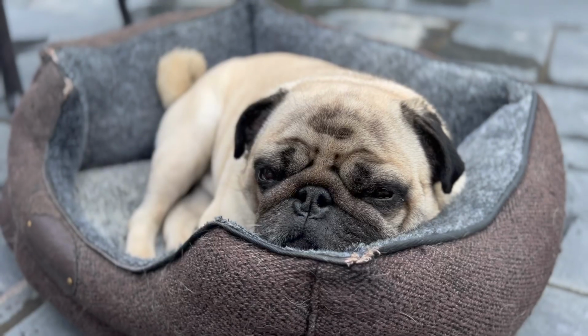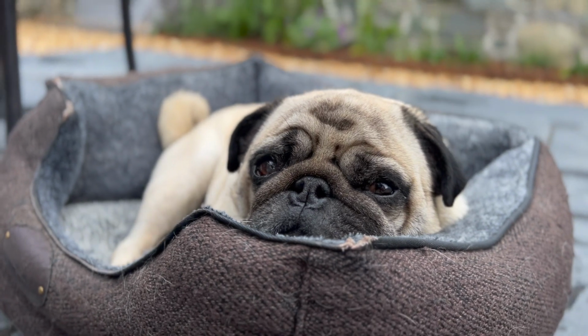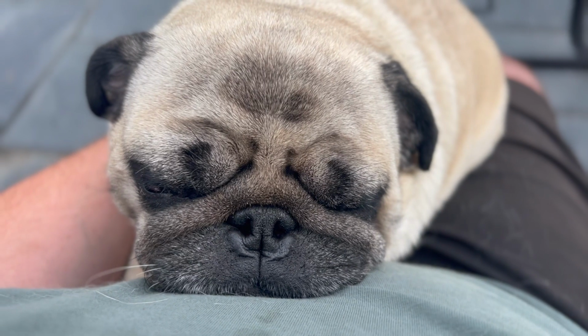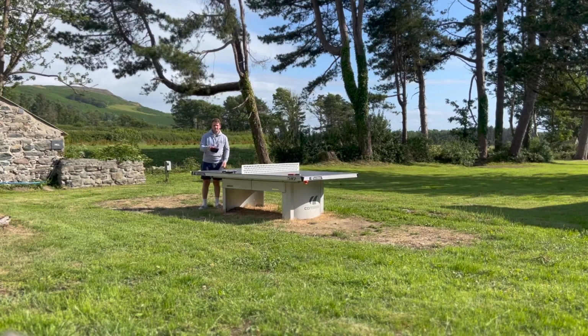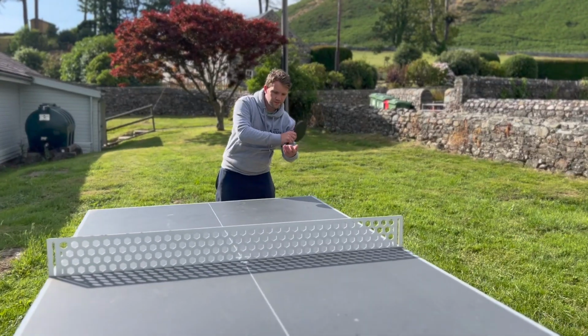Both dogs were exhausted, so we let them chill out in the house whilst we went to go and play some table tennis. It was quite hard filming this and playing at the same time. Not that I'm making excuses, but it was also quite windy, so don't judge our skills.